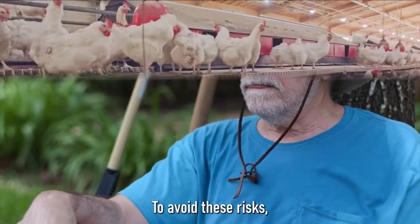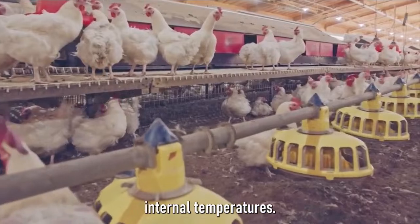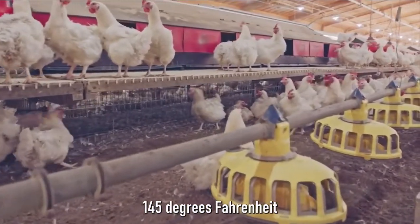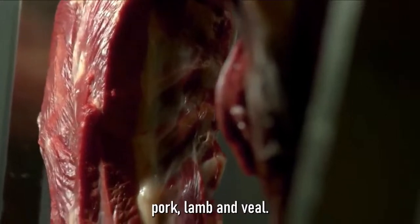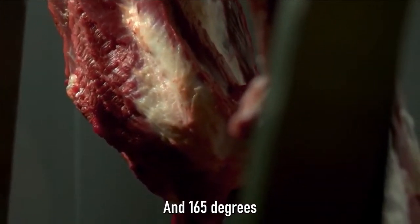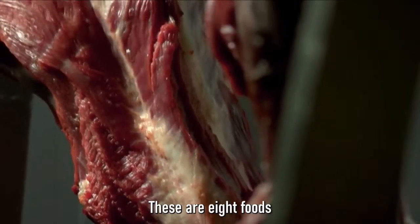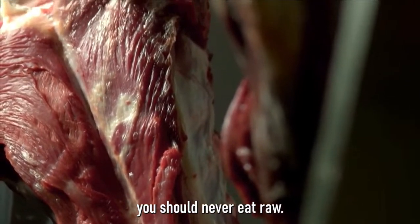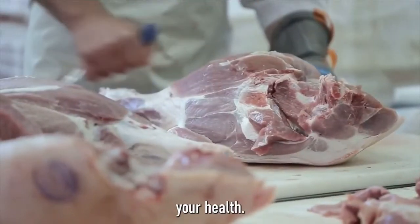To avoid these risks, always cook your meat and poultry to the recommended internal temperatures: 145 degrees Fahrenheit for beef, pork, lamb, and veal, 160 degrees Fahrenheit for ground meats, and 165 degrees Fahrenheit for poultry. These are 8 foods you should never eat raw. By cooking them properly, you can enjoy their benefits without risking your health.